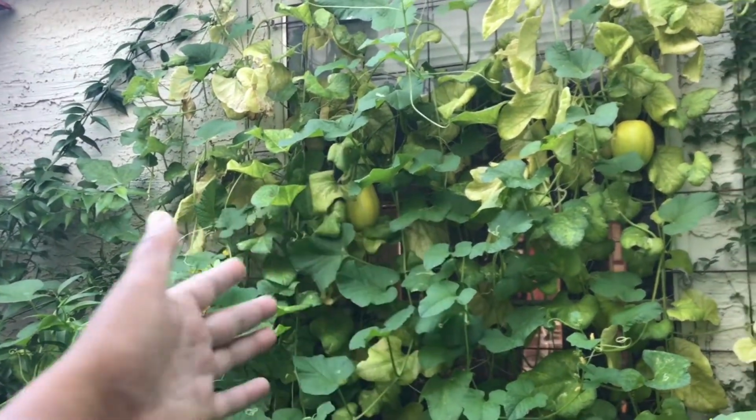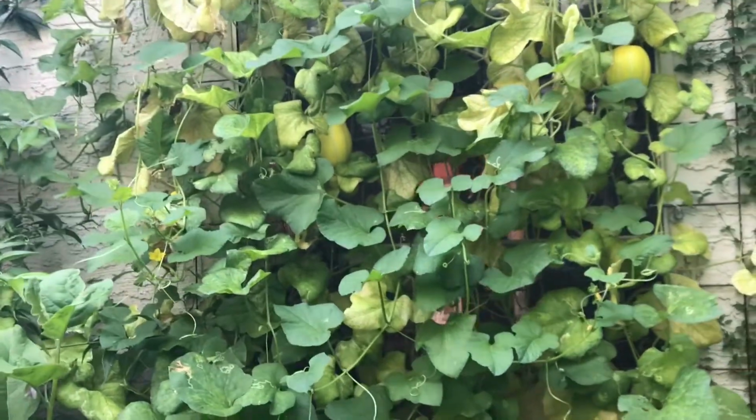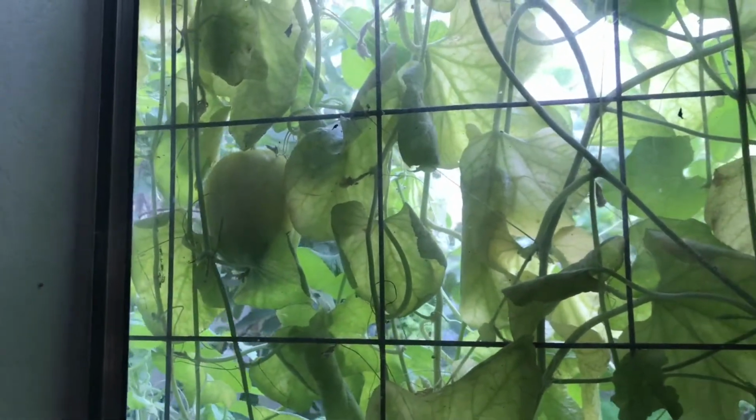And it's funny because that's covering my window. You should see from the inside, it's absolutely gorgeous. Actually, let me go right now and record that. This is in my house, looking outside. I took the screen off because I really wanted to see these melons in action. I'm loving it.